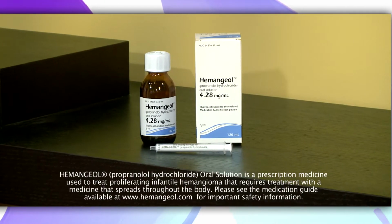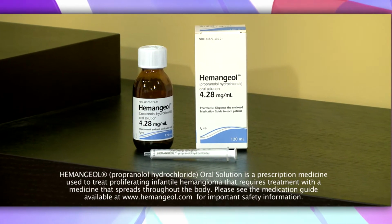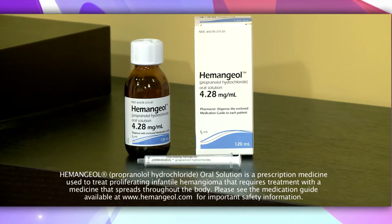Let's talk about it. What's the name again, and how was it discovered? It's called Hemangiol, which is propranolol hydrochloride. And it was actually discovered in France. It's a great story. A physician treating a patient who had a cardiac condition and a large hemangioma on her face started the patient on a beta blocker, propranolol, for the cardiac issue, and she started to notice the hemangioma started to melt away. So she made that observation, and she approached Pierre Fabre, the company which has developed Hemangiol, the propranolol hydrochloride. How fabulous.